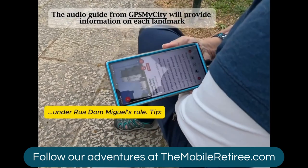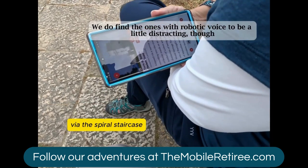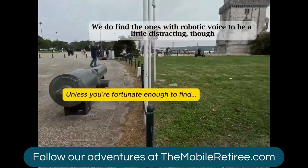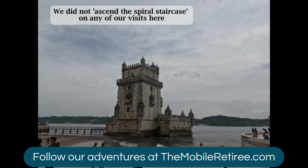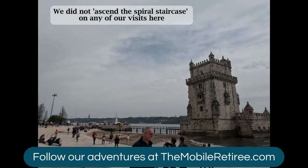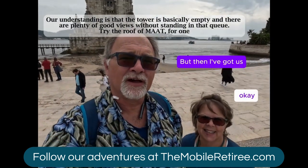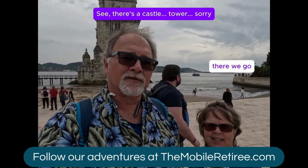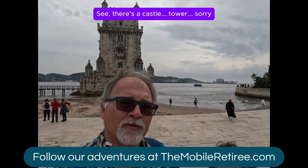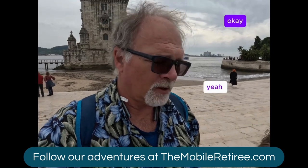Miguel's rule. Tip: the biggest draw here is ascending to the summit via the spiral staircase. Unless you're fortunate enough to find the shortest. Okay, and the castle. Oh, there we go. See, there's a castle. Tower, sorry. Yeah, it's a tower. Okay. Castle. All right. You happy with that? Yeah. Okay.